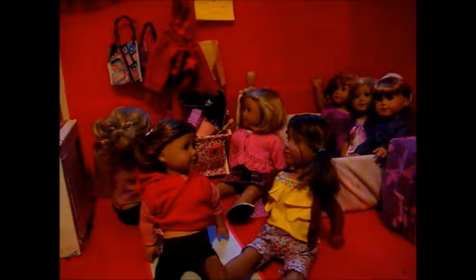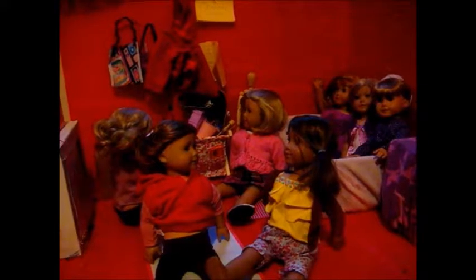Me and my dad made a doll room, and this is where I'm going to be doing most of my videos from now on. The reason why the lighting is so weird is because it's getting kind of dark, and I had to turn my lights on in my room, so any questions about the lighting.